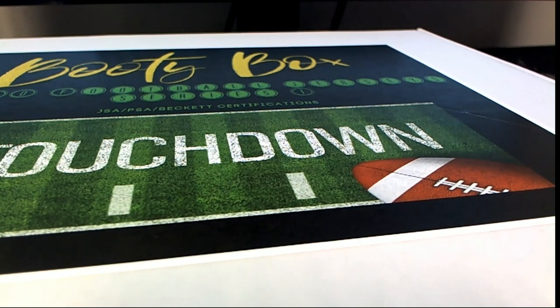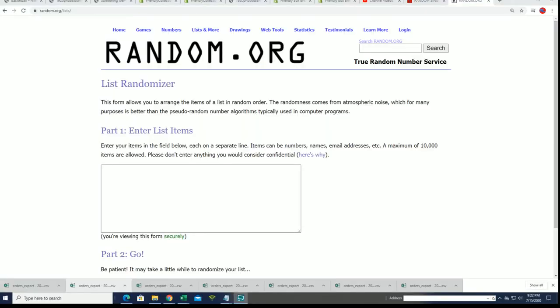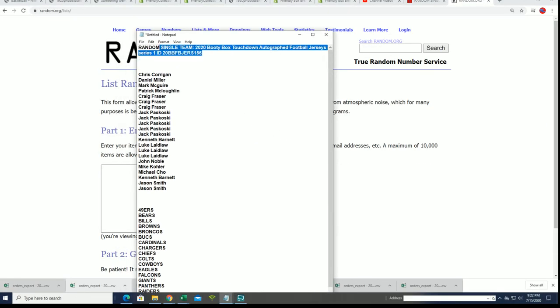Jersey, jersey, jersey. Let's see what happens. Here we go. We're going to find out who gets what team in this autographed jersey break 156.